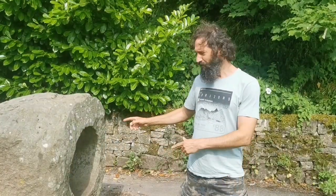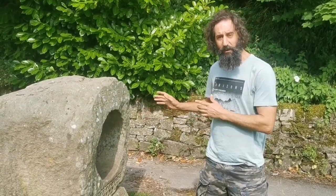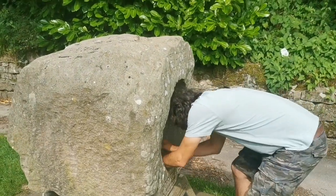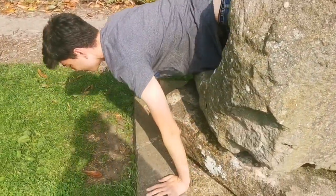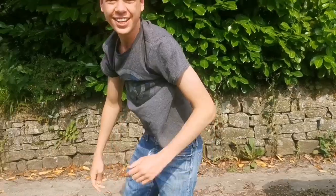Okay, so this is the Birch Over Millennium Stone, and apparently it has magic powers. If you crawl through it, you get younger in age. It's like a youth machine. Let's give it a go. Did it work? It has worked. Yay!